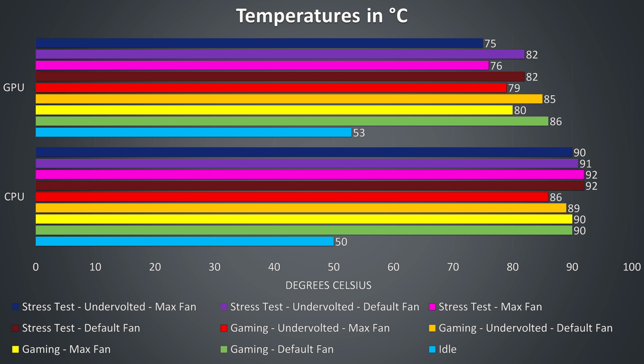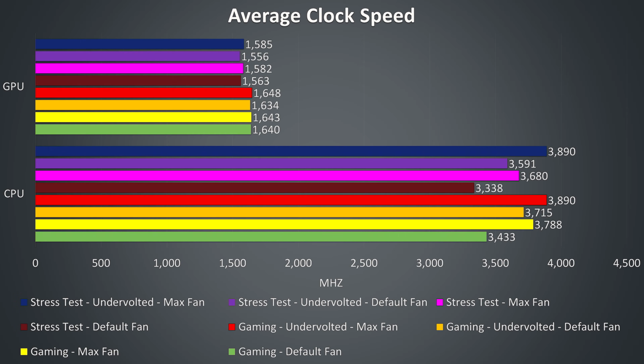And then another slight drop to CPU temperature with both fans maxed out and undervolt applied, shown in dark blue. Although we're seeing 6 to 7 degree improvements on the graphics here from increased fan speed. These are the average clock speeds for the same tests just shown.